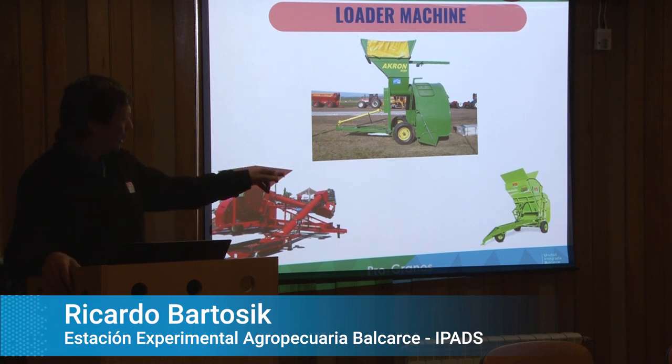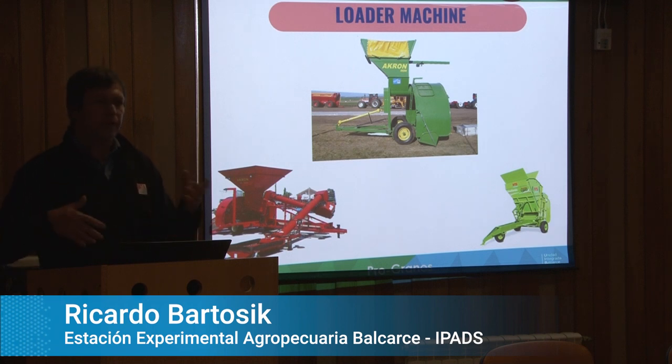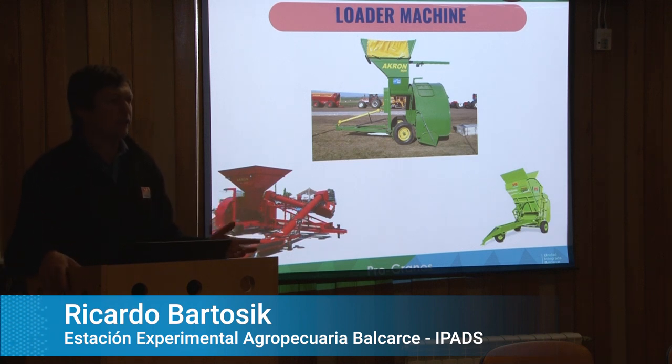There are other types, like the one in the lower right corner, that do not require a tractor. That machine does not require power by itself. It works with the gravity of the grain. And then you have other variations that will help you to load the grain from the ground level, more or less. So that's the basic concept, and then you have variations, and the companies have been working during the last few years trying to create a solution for each kind of need that the sector might have, okay?